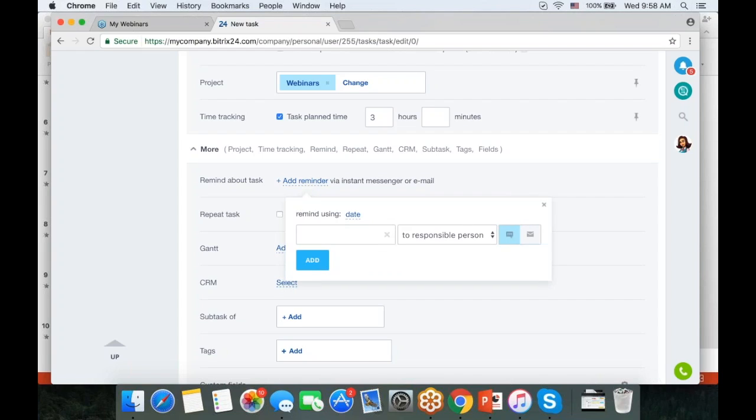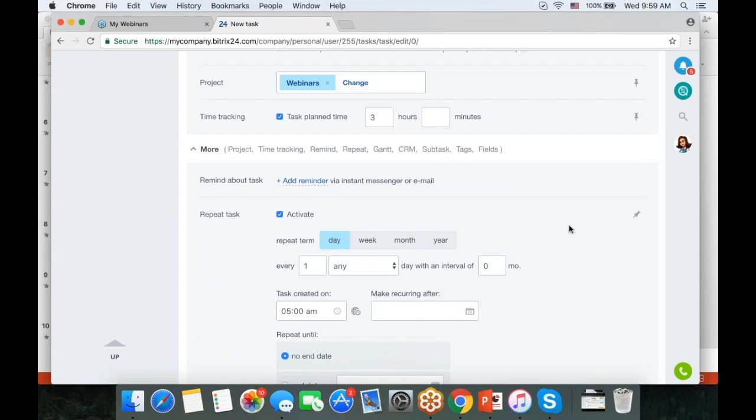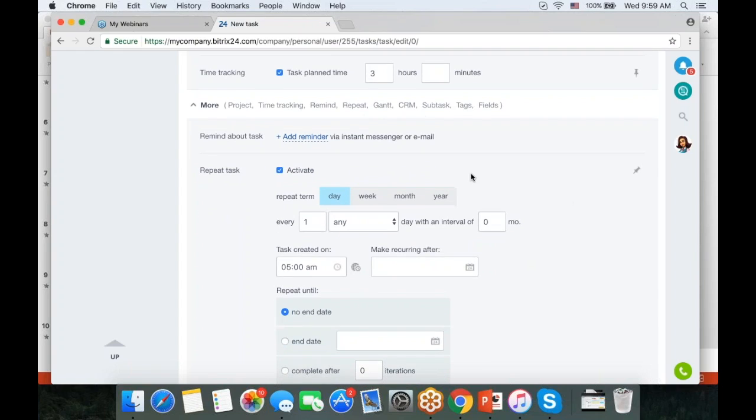Task reminders are available to you. You can create as many reminders as you want to yourself or task creator or the responsible person via inside Bitrix24 notifications or email. If you do want to create a repeating task, this option is available to you as well. And our repeating tasks are extremely advanced.